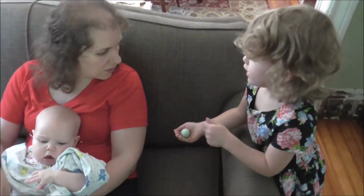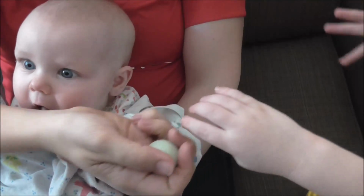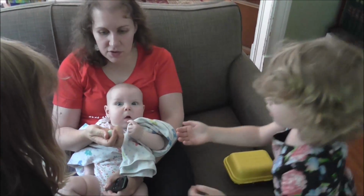Oh, there's a baby in there. What kind of egg is it? A blue. The little tiny egg. It was in the chicken coop? Yeah. By the side, where they always lay their eggs. I must have had it. Oops.